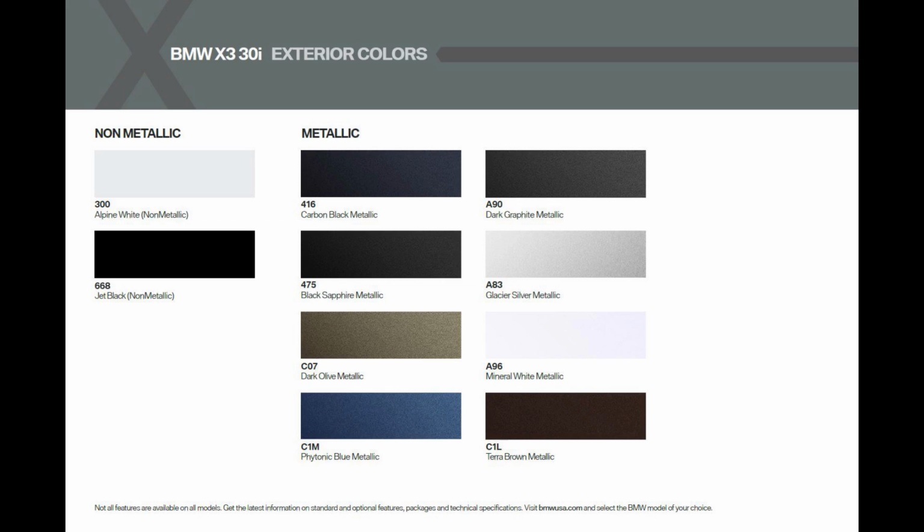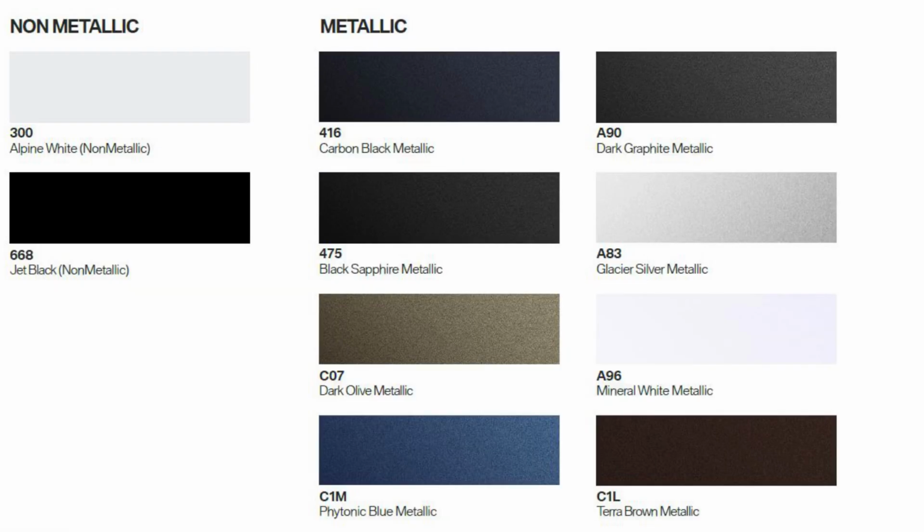Next, let's look at the exterior colors available for these cars. First, in the BMW X3, you have a wide spectrum of colors going from 2 light colors in the Alpine White and Mineral White, which looks fantastic by the way, moving all the way to the more darker shades like Black Sapphire and Dark Graphite. Feel free to pause the video and check these colors out.